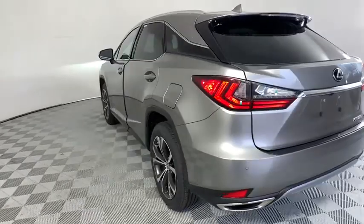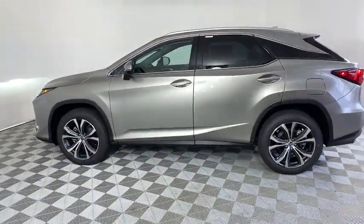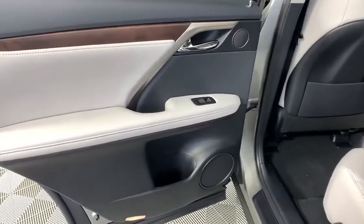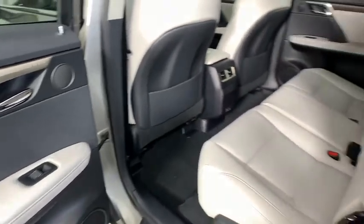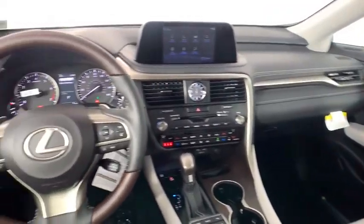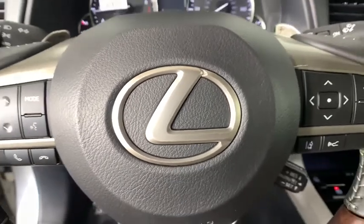Backup camera, remote engine start, power passenger seat, anti-lock braking system, traction control, steering wheel audio controls, stability control, lane departure warning, power liftgate, keyless entry, leather wrapped steering wheel, Bluetooth, adjustable steering wheel, power steering, auto dimming rear view mirror, cruise control, floor mats, keyless start, four wheel disc brakes.